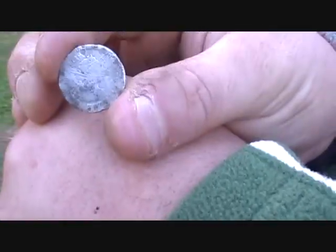All right, West Virginia, this is Bill and Wes, Mid-Atlantic Relic and Coin Hunters, and guys, here's my silver. I found right in them woods right there. Bill comes out of the hole right where I'm standing, and look at this.